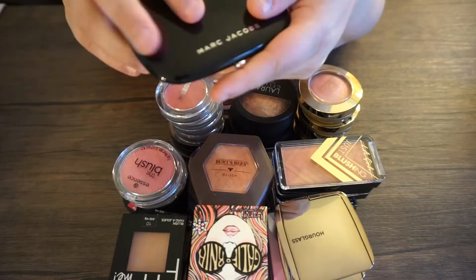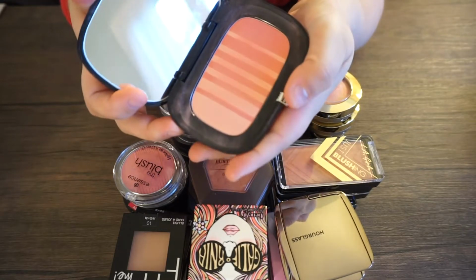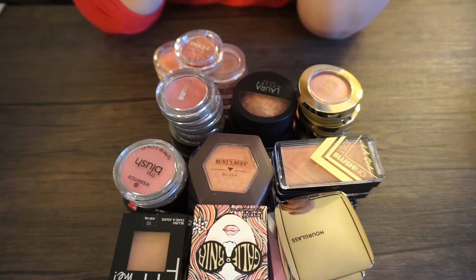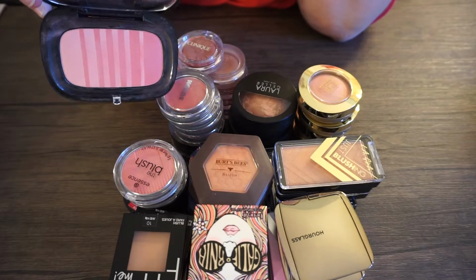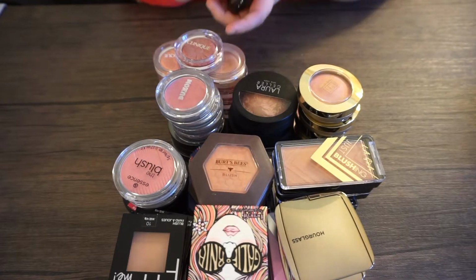The Marc Jacobs Air Blush in Kink and Kisses. This is like a pinky nude kind of color. This says good for 12 months. I think I've had this blush for 5 or 6 years now. I'm going to swatch it really quickly. I like never reach for this anymore.